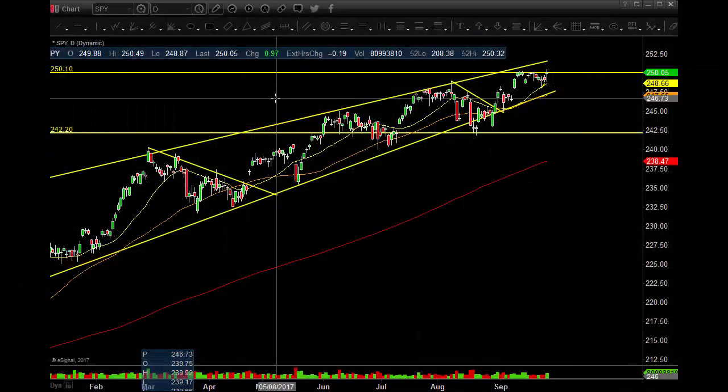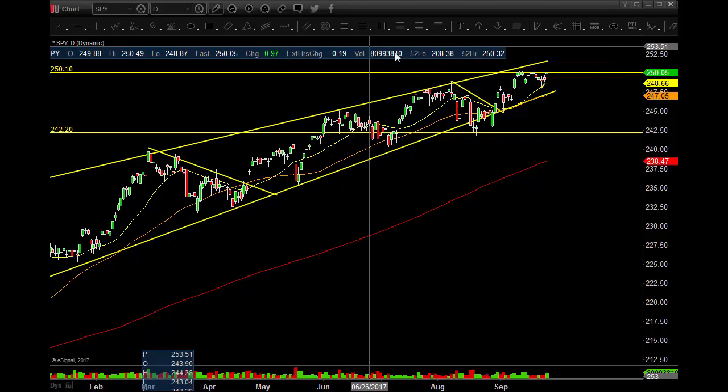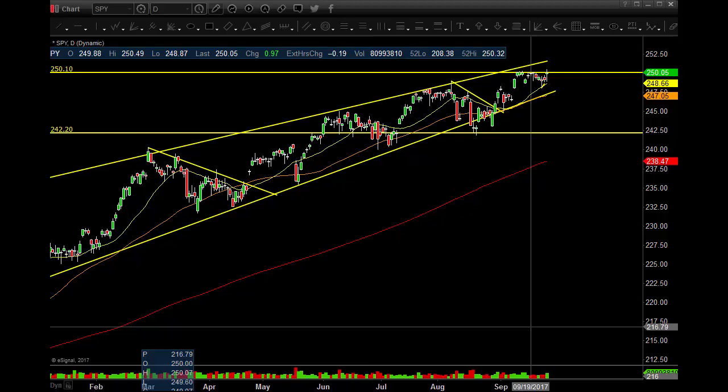All right, let's see. Daily chart on the spider. We did have 80 million after hours and everything. We had about 20 million shares traded after hours. On the day, we had about 60 million at the close.